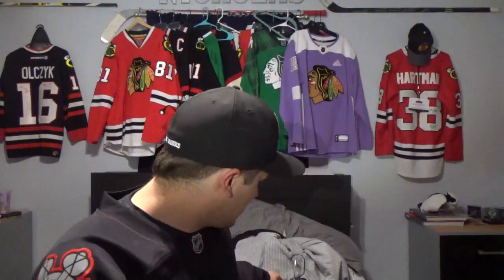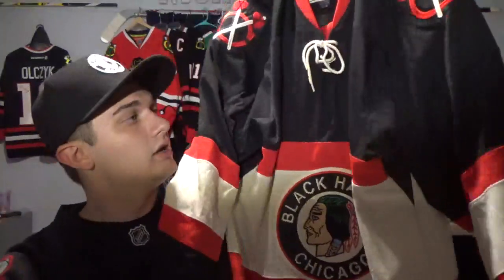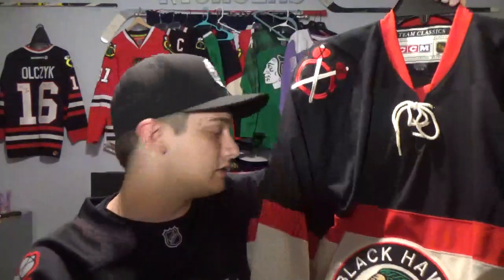Let's go to another CCM Team Classic jersey that I own. And this one, it is a CCM Team Classic. Next jersey is the same type of jersey, but it's a Reebok, so I will show that one after. I'll show the details first of the CCM version over the Reebok.